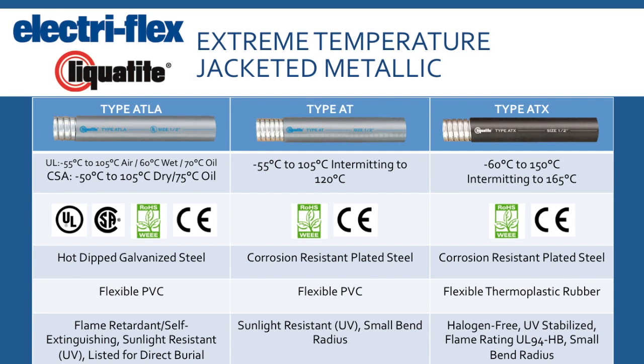Once the temperature requirements have been determined, the next step is to analyze the conduit characteristics to make sure the correct conduit is selected for the application. For example, if a UL or CSA certification is required, type ATLA may be the best choice. Or if a halogen-free conduit is required, type ATX would be the best choice.